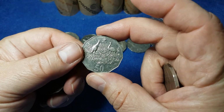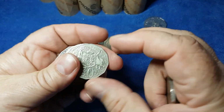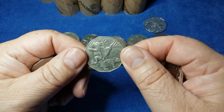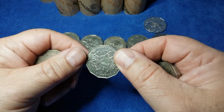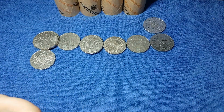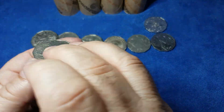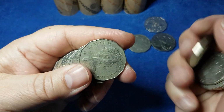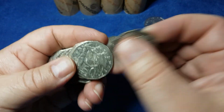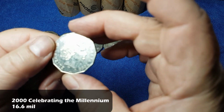And then we have our first Centenary of Federation coin, the Commonwealth coat of arms. That's the main set. There's a lot of those minted. And then there's individual states and territories minted as well. And then we have a 2000 Millennium coin. It's not in bad order. The fields are quite clear on that.